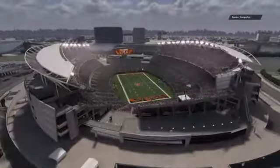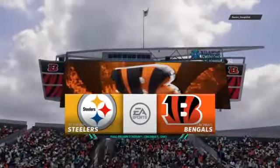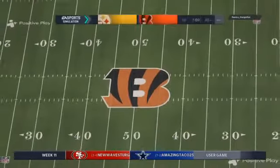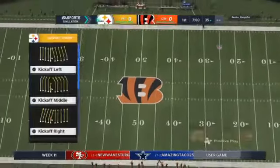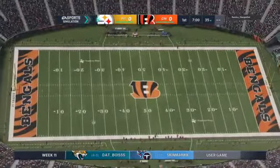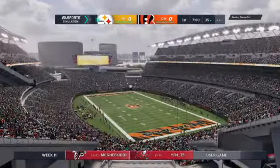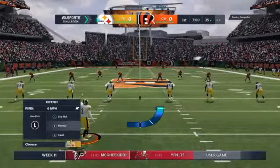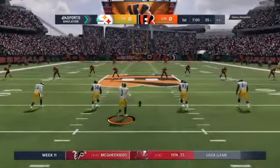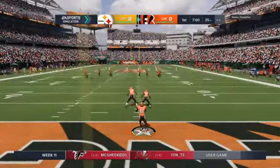From the banks of the Ohio River, there's a look at Paul Brown Stadium here in Cincinnati, Ohio. Nothing like the fanfare of introductions to an NFL game, and that was in evidence a moment ago. Fireworks, pyrotechnics, you name it. This crowd is ready as their guys get set to match up between the Pittsburgh Steelers and the Cincinnati Bengals.